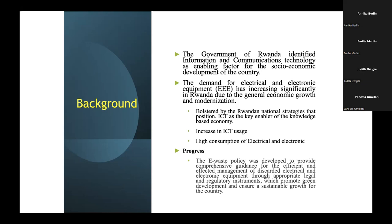When we look at the progress, the electronic waste policy was developed to provide comprehensive guidance for the efficient and effective management of discarded electrical and electronic equipment through appropriate legal and regulatory instruments, which promote green development and ensure sustainable growth of the country. And as we look forward to achieving the Vision 2035 that Rwanda has of becoming more low emission and more sustainable, especially in green growth, I think having this policy is very, very important to us.